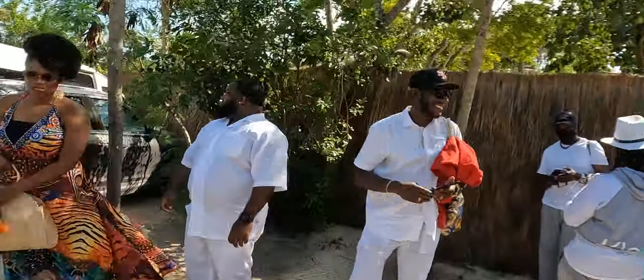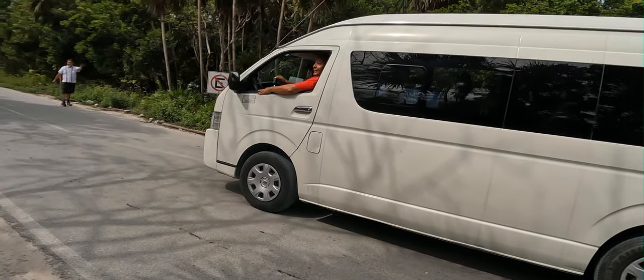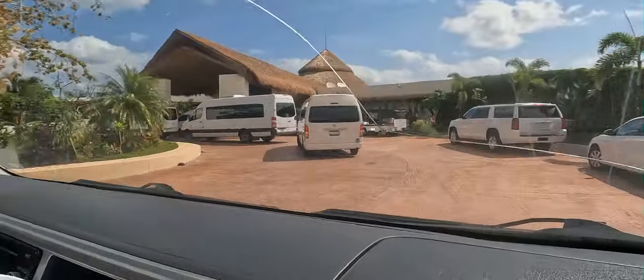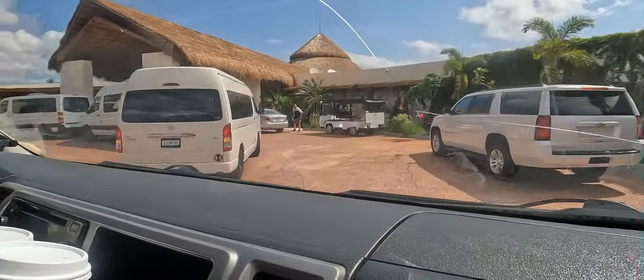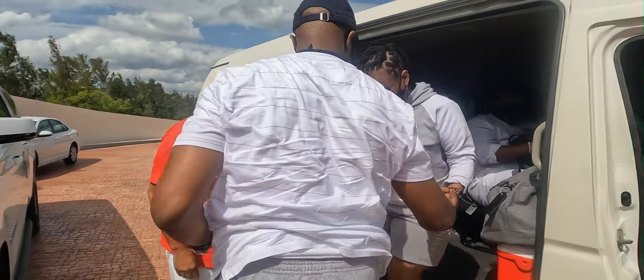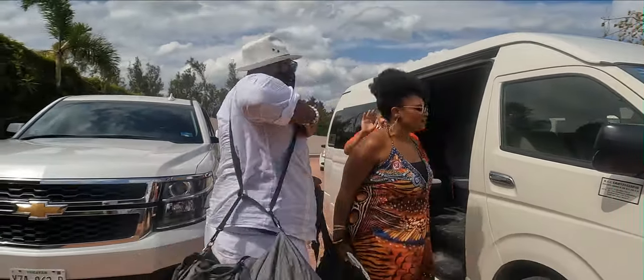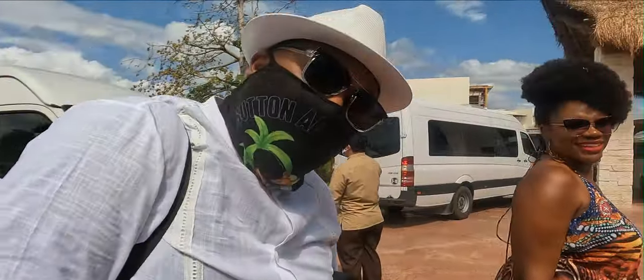While this was a bummer, our guests were good sports about it, and our photographers were great in helping us secure another shuttle. So we quickly piled onto the new shuttle and made a dash back to Akumal. Okay. Thank you. Appreciate you. And that's how we do it.